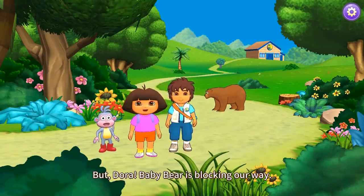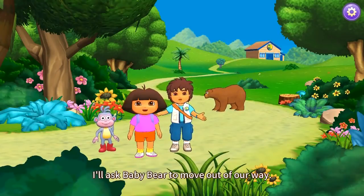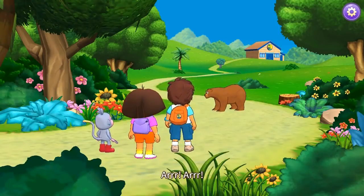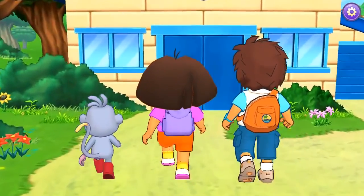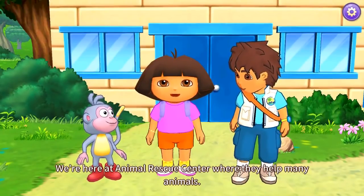But Dora, Baby Bear is blocking our way. We need to go through that path to go to Animal Rescue Center. I will ask Baby Bear to move out of our way. Arr, arr. Thank you, Baby Bear! We're here at Animal Rescue Center where they help many animals.